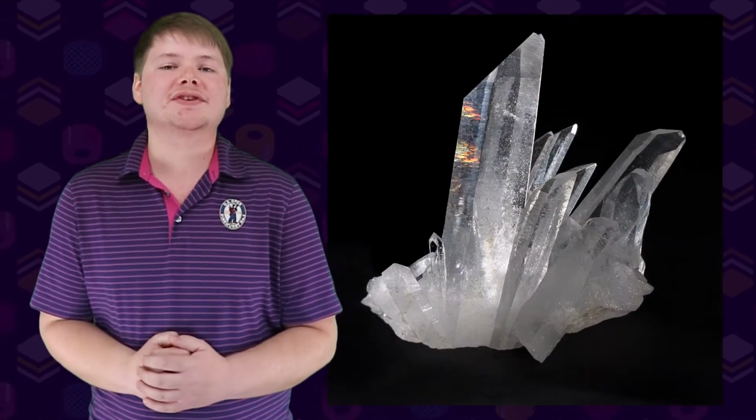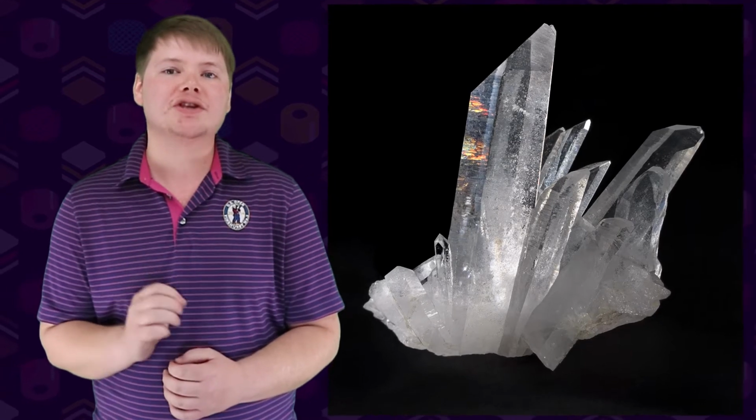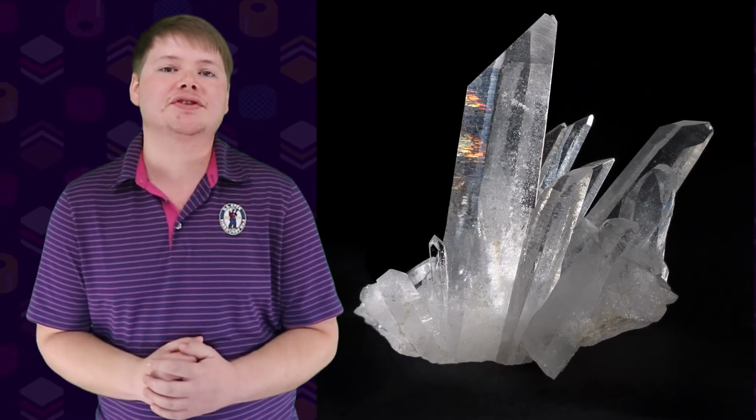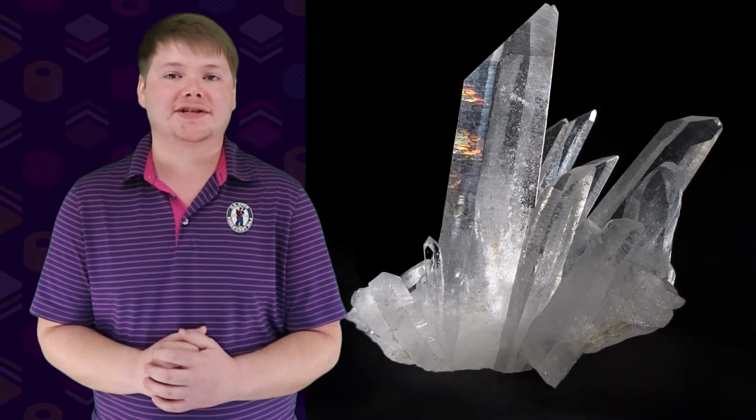Its piezoelectricity allows it to be used as a clock, because when electricity is applied to it, it vibrates in a very even, predictable way. Quartz is also used to make glass, especially glass that is meant to endure high temperatures.